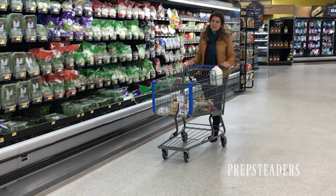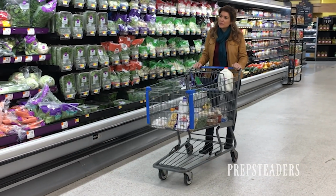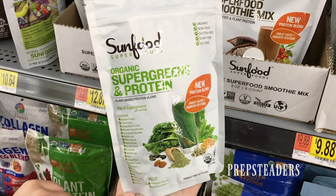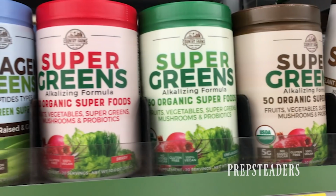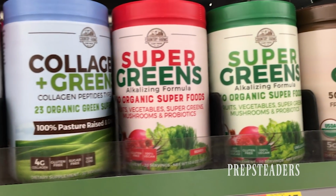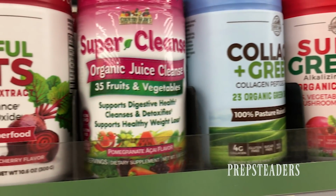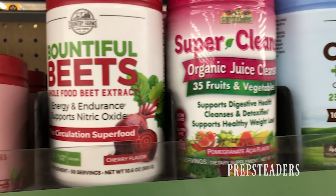But just in case you have a family that despises anything green, at least get the super greens that you can find over there in the nutrition aisle or the organic section, where you're going to be able to sneak them into smoothies or yogurts or in the muffins that you make or the birthday cake. And it's okay to get a little bit creative.